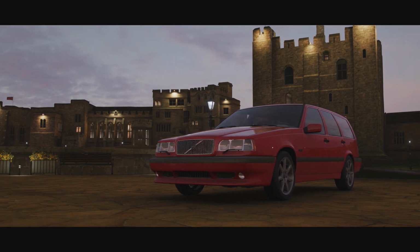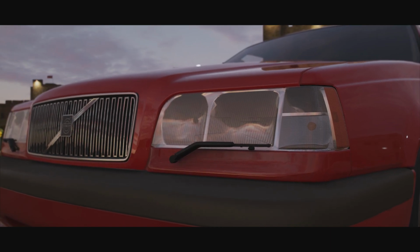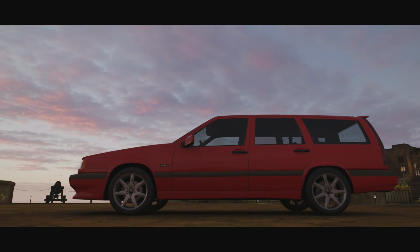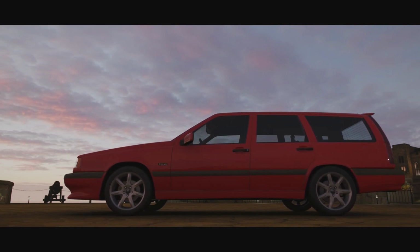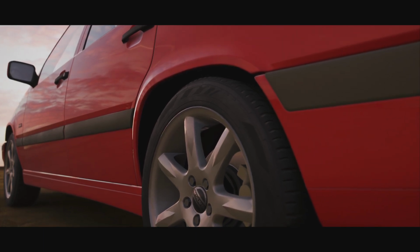Welcome everybody to Forza Horizon 4, and today we're taking a look at the 1997 Volvo 850R. Now the 850 was produced between 1991 and 1996, model years 1992 to 1997, with nearly 717,000 being made.